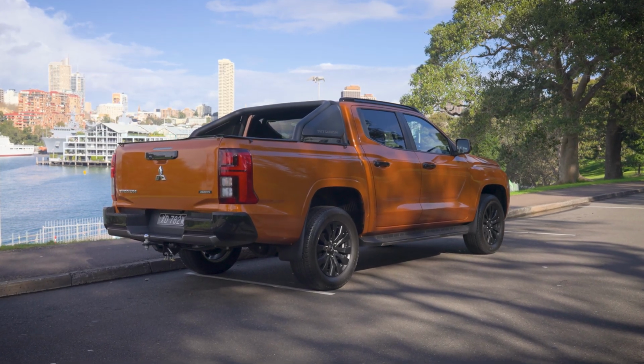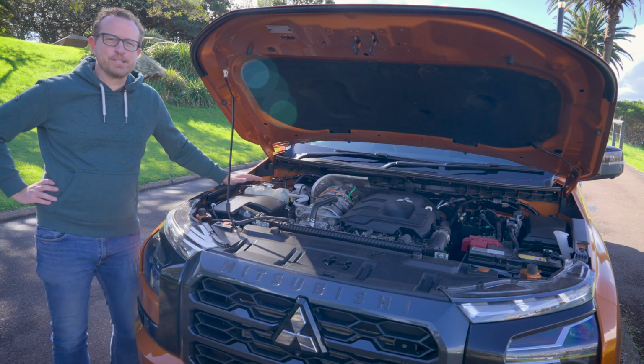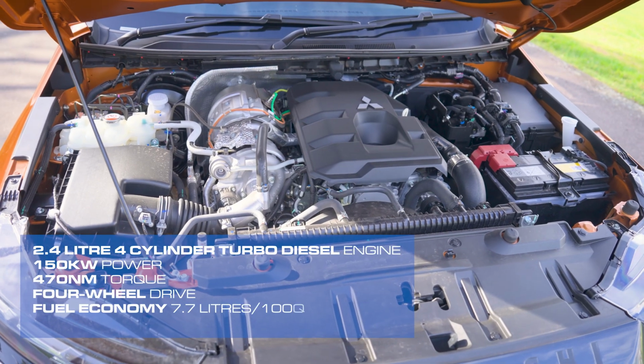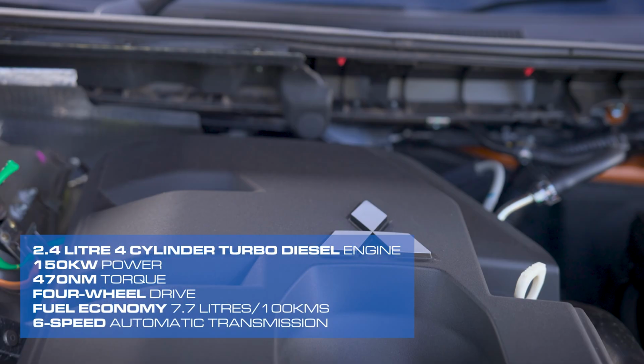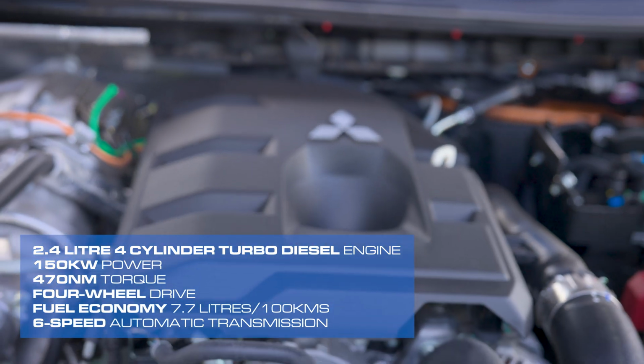No matter which one of the 14 Tritons you buy, they all come with the same engine, a 2.4 litre 4-cylinder turbo diesel that outputs 150 kilowatts of power and 470 newton meters of torque. Fuel economy clocks in at 7.7 litres per 100 kilometres on a combined cycle.